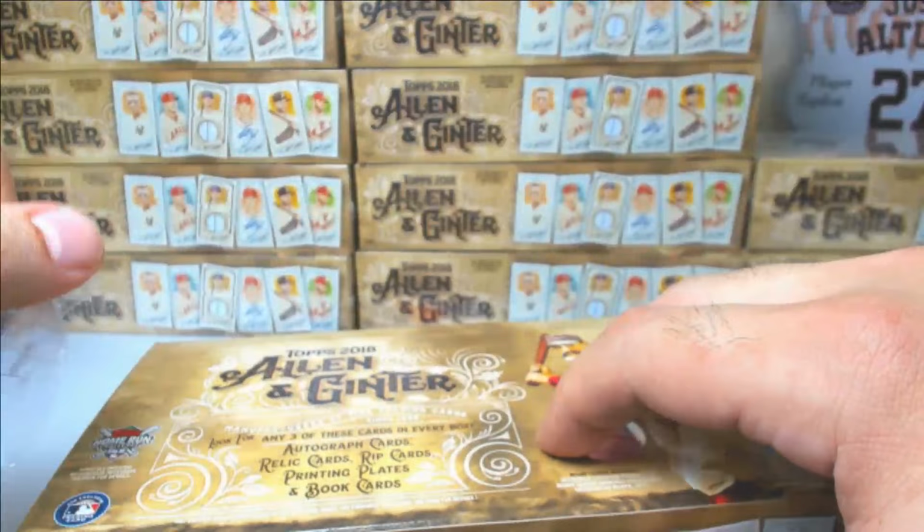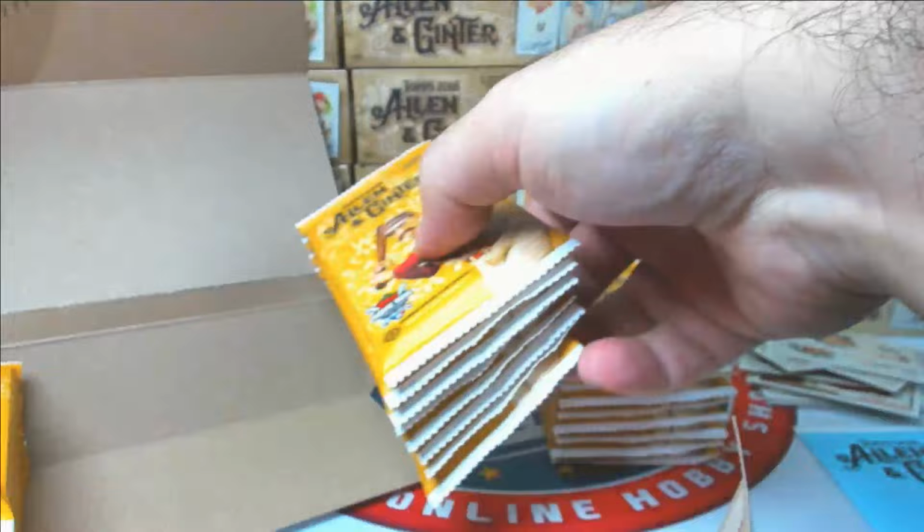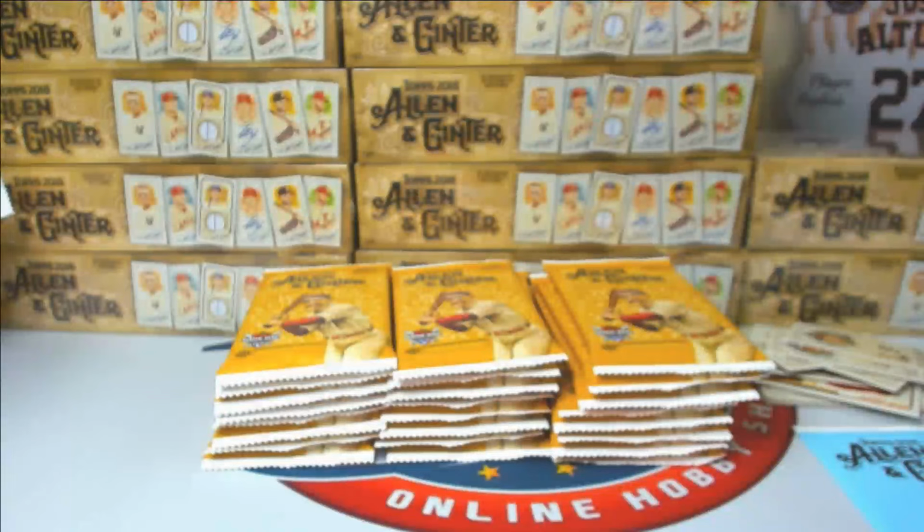Metal mini for sure. The metal mini or the glow in the dark SSP should be one every case, but I've seen some cases without them. So I hope. But generally, about one per case. The metal minis, I'll give you the odds here in just a second because those are on the wrapper. Metal is 1 in 2,114. Woo! That's a hard hit.